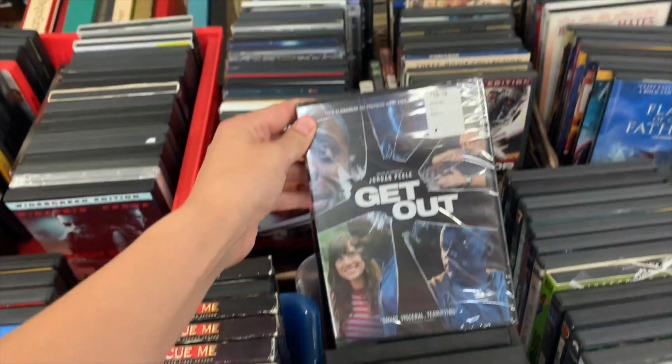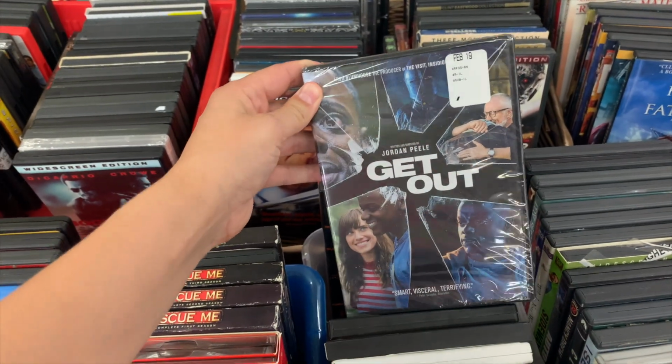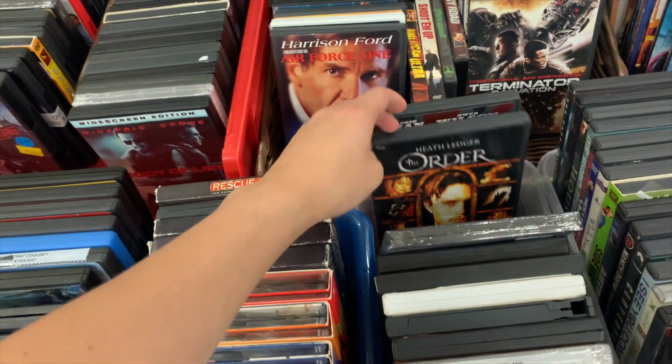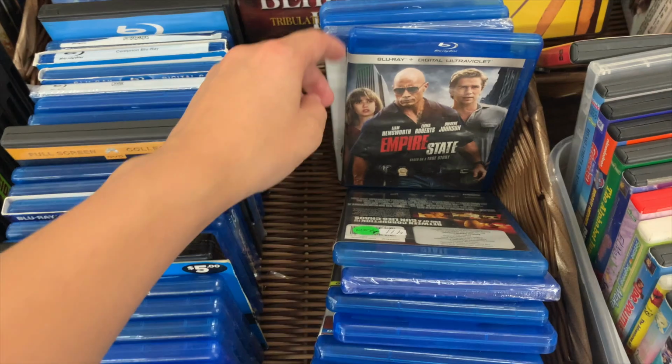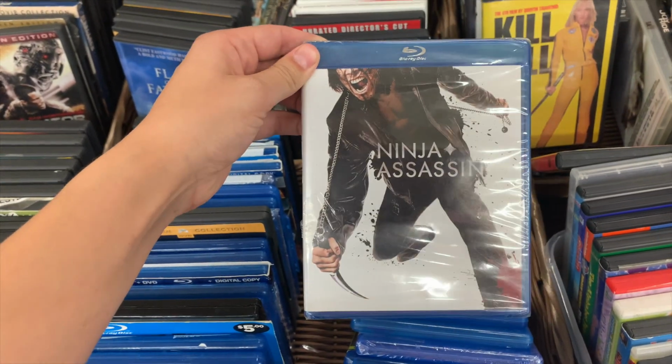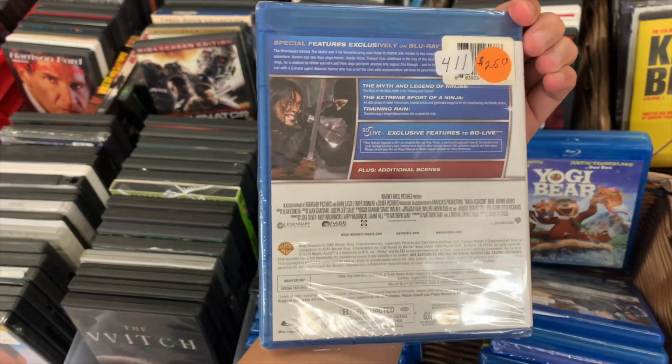Ooh, they also had a sealed copy of Get Out, but I do already have one with a slipcase, so I didn't get that either, but $2, not bad. A bunch of Blu-rays too. Did anybody see Ninja Assassin? I saw it when it came out, and I remember it being an absolutely wild movie. I need to rewatch it.